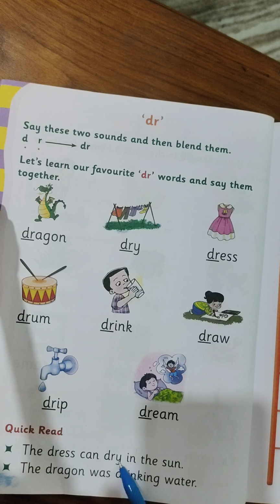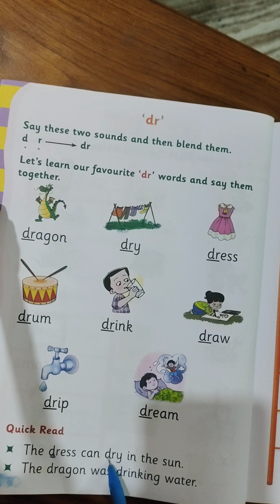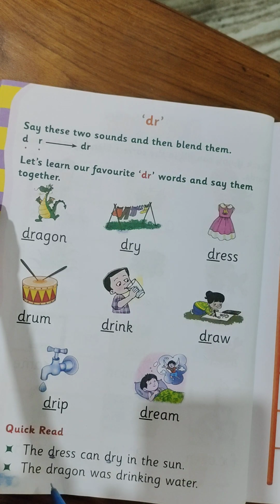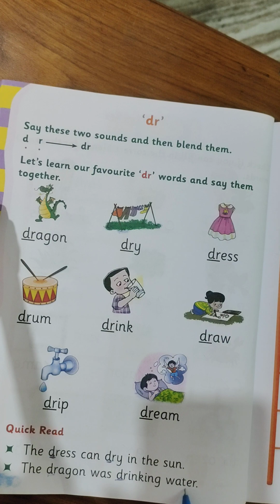Okay, now let us read the quick sentence. The dress can dry in the sun. Blending of DR. The dress can dry in the sun. The dragon was drinking water. So the child needs a lot of practice to become perfect. It's not a thing of memorizing.